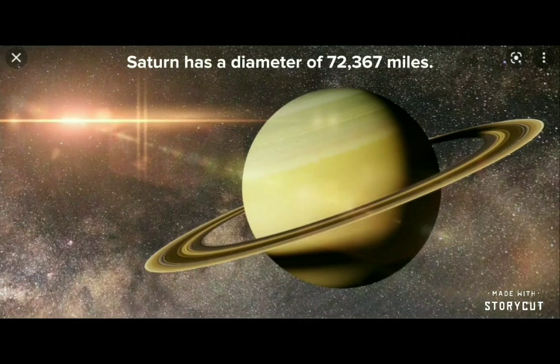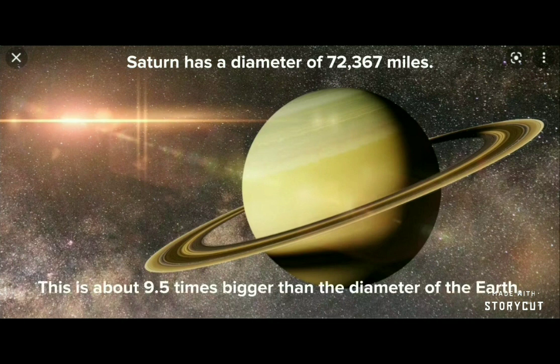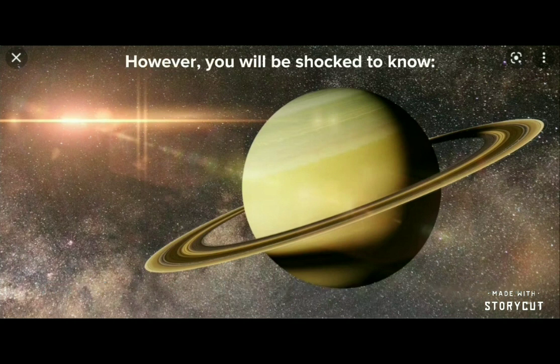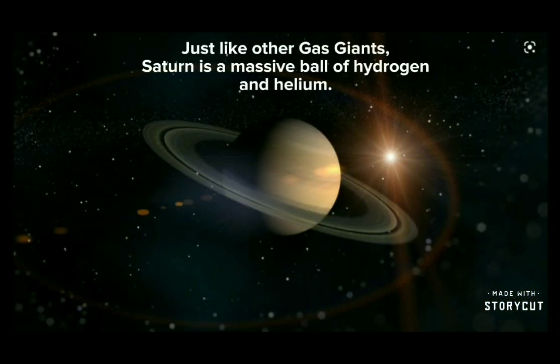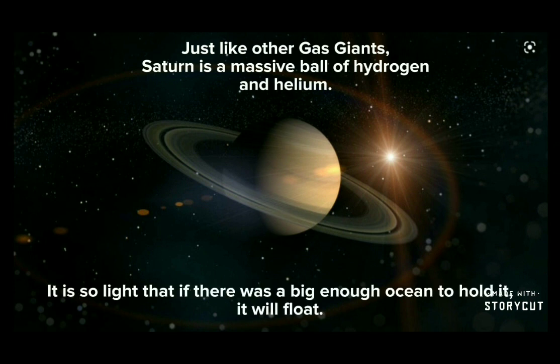Saturn has a diameter of 72,367 miles. This is about 9.5 times bigger than the diameter of the Earth. However, you will be shocked to know, Saturn is the lightest planet in the solar system. Just like other gas giants, Saturn is a massive ball of hydrogen and helium. It is so light that if there was a big enough ocean to hold it, it will float.